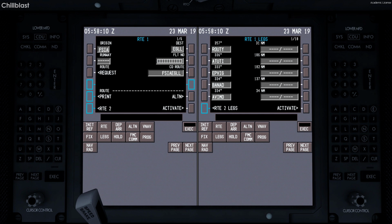Departure runway out of Seychelles is the, oh please, it says 3-1. Conditions 320 at 8 knots. I'm going to backtrack down to 3-1, that's fine. So 3-1, flight number Speedbird 62. If I can find the W, there we go. And we can activate and execute.